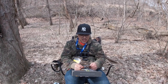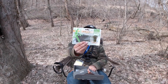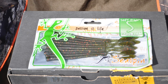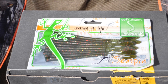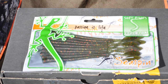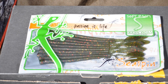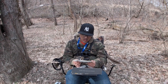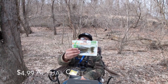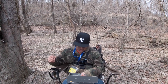Then we got the C-Spin back worm. This is definitely a drop shot worm. I like the color. This is more of my season color, more for my area. It has a little paddle tail in the back of it, looks like a beaded plastic paddle tail. And I like C-Spin. I use a lot of C-Spin stuff that I get from the boxes, and I think they're awesome. Great addition to the box.